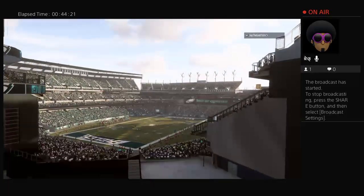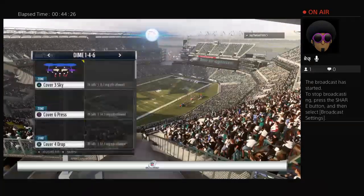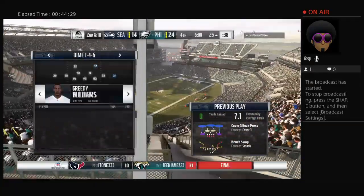And welcome back. We are in the city of brotherly love, Philadelphia. It's the Eagles in possession of the football and leading this one as we get ready to start the final quarter.